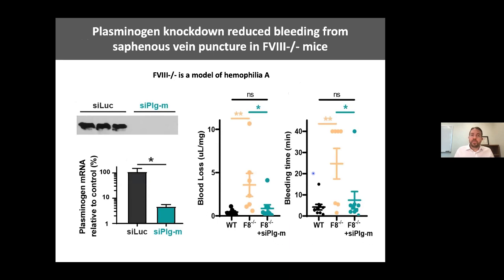One model that I'll tell you about is mice that are a model of hemophilia A. Patients that are missing or have very little factor VIII have hemophilia A. And so we took mice that are factor VIII knockout mice. First we looked to see what the concentration of plasminogen would be with the siRNA against plasminogen. And we found it was very effective. It could really even make it hard to detect plasminogen in this Western blot for plasminogen. And if we look at the amount of mRNA in the liver, it's well below 10%.